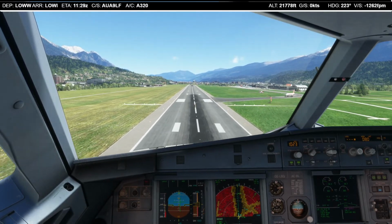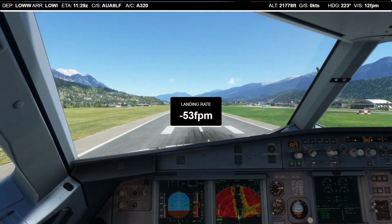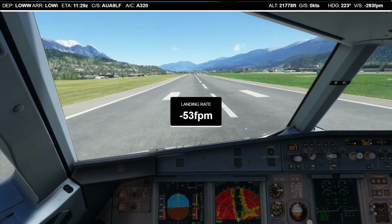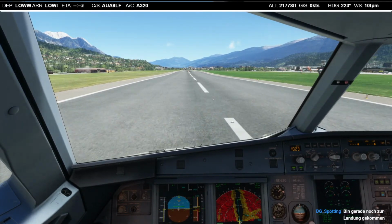Small. Pull up. 40, 30, 20. Retard. Oops. Whoa. Okay, that was too slow here. Anyway, we made it down.